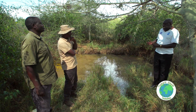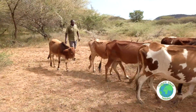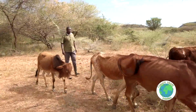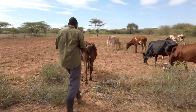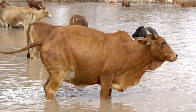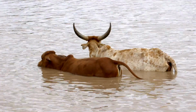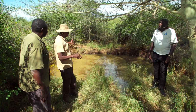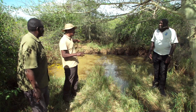If you don't have water here, then you have to drive your animals to some distance. As a farmer, you have to waste a lot of time going from here to where you get the water, then bring back the animals. At the same time also, having animals in one place, chances of getting disease are also high. For farmers who would like to have a water point like this one in their Shamba, which particular areas in the Shamba should they do this?